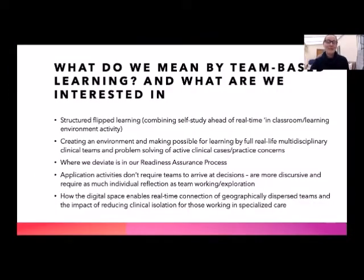So what do we mean by team-based learning, and what are we interested in? Well, I think given this morning's plenary, we wanted to be upfront about what we mean by team-based learning, and maybe how closely we are or are not aligning with the model that was highlighted in the session and the pre-reading. For us, team-based learning is a structured flipped classroom, combining self-study ahead of real-time gatherings, but it's also specifically about creating an environment and making possible learning in and by real-life multidisciplinary clinical teams.